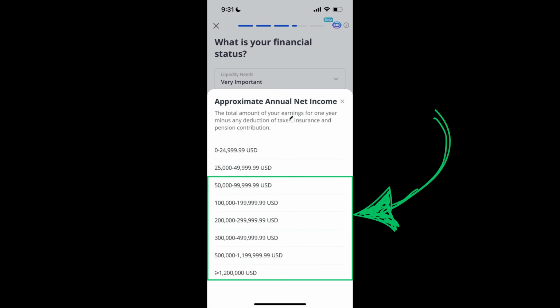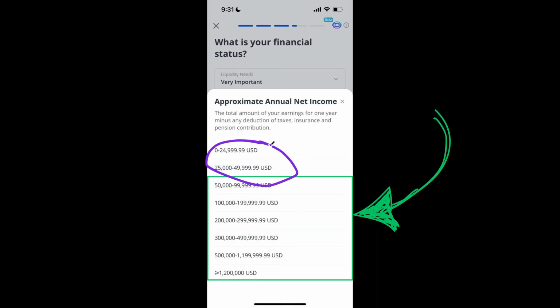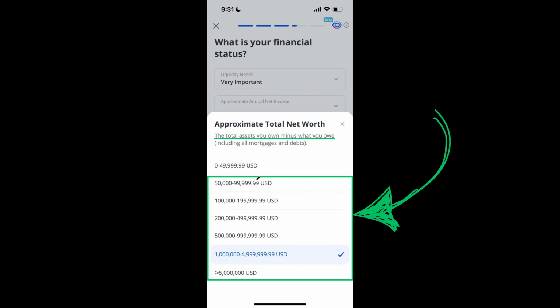Now, it's going to ask you your annual net income. I recommend, if you're making under $50,000 a year, it might be tough to get approved for options trading. Ideally, you want to be in this $50K to $1.2 million range. Have I seen people get approved outside this range? Of course, but if you're over the age of 25, you went to college, you have a good career, you should be somewhere in this range. If you're on the edge, talk to a financial advisor and they will let you know what to put. Remember, burger flipper.